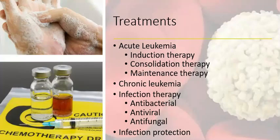You do need to know that all of those chronic leukemia drug therapies have side effects of low blood counts, headache, diarrhea, muscle and bone pain, fatigue, fever, nausea, and vomiting. And then, of course, if they have an infection, you could do some antibacterial drugs, antivirals, or antifungals.